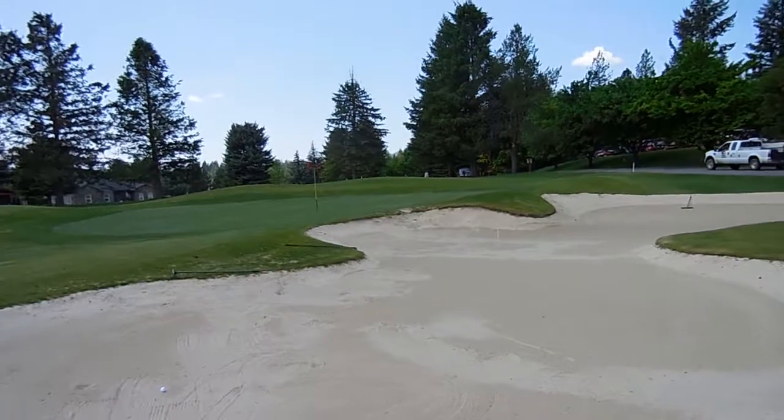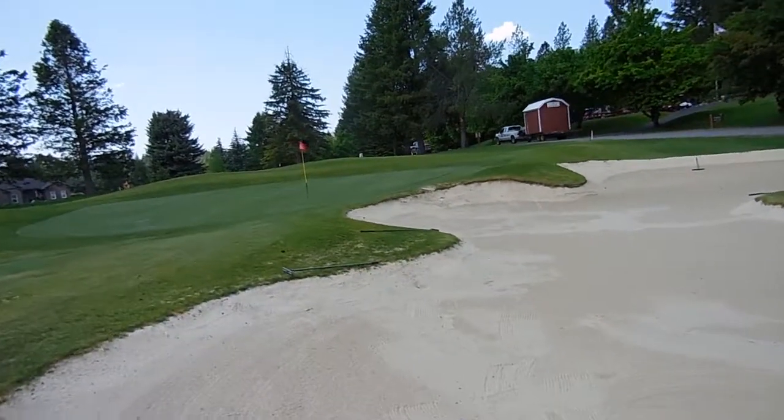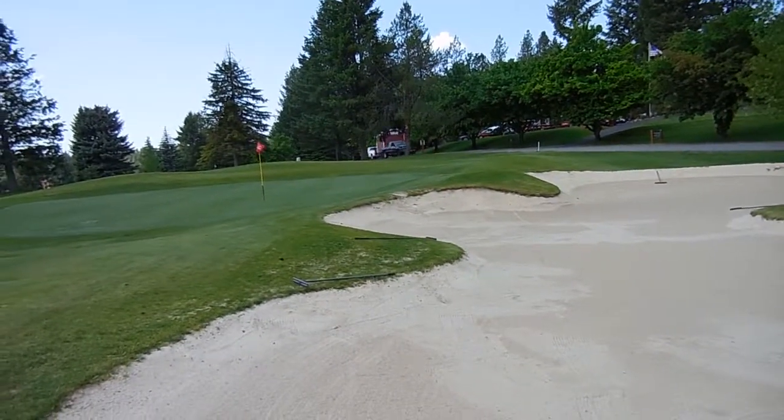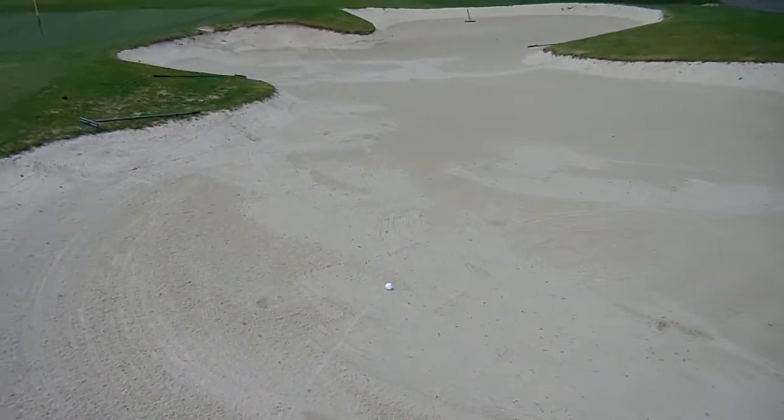So as you can see, it's a really big green. We got the high banks on the back, towards the rear and towards the left. So with an aggressive shot, you're still not totally bummed trying to get back over towards the pin. Anyway, that's me, and I'm gonna try to get close.